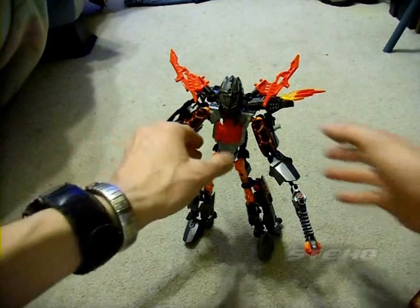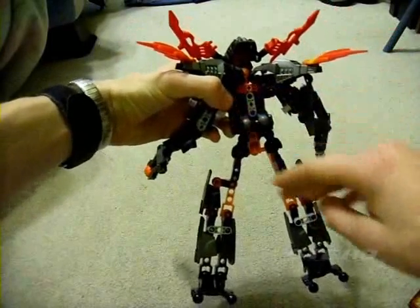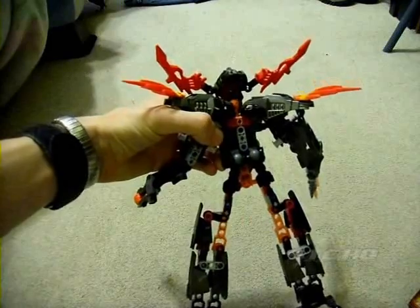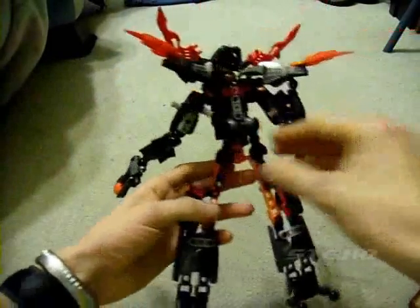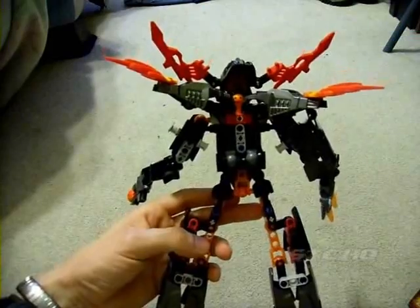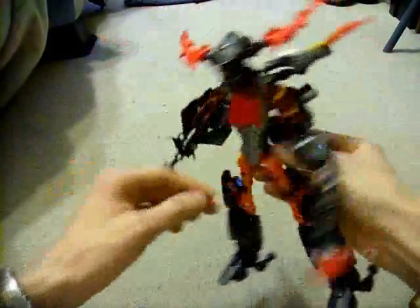And before I go, let's take a look at the back. Very open. Who knows? Maybe LEGO will hear me out one of these days. Maybe they might give some extra armor just to hide some of this. It is very, very eye-catching, and I don't mean that in a good way. I can't stop looking at it.